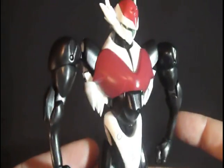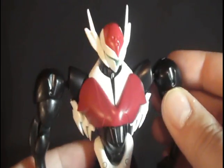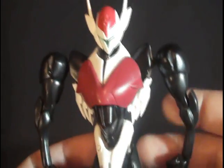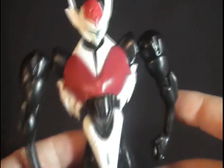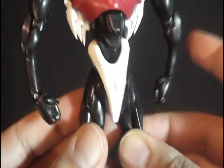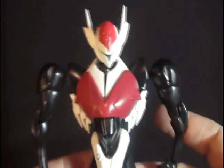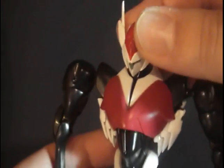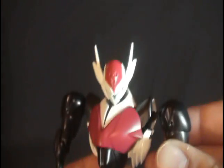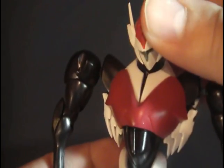There's no way to describe it. You have to see the sequence. It's cool. All these pieces of the armor start just springing out of his body, and then he's fully transformed. He looks amazing. So, articulation, wow, look at this, range of motion everywhere. Very, very epic poses you can get with this guy everywhere.